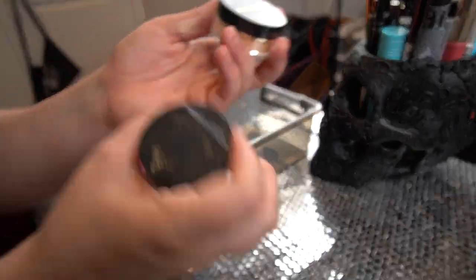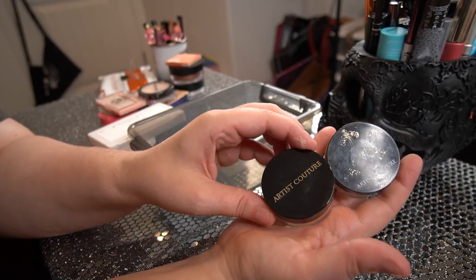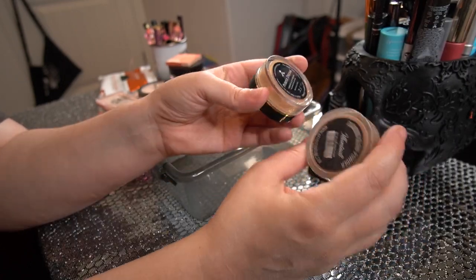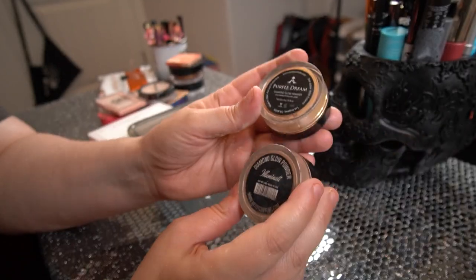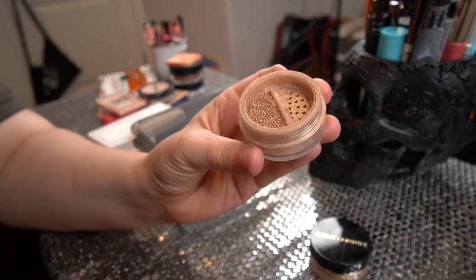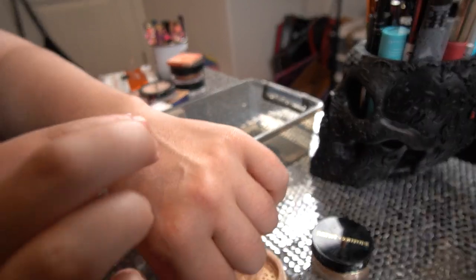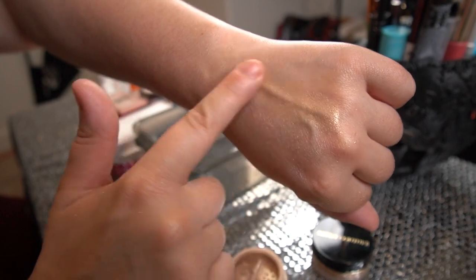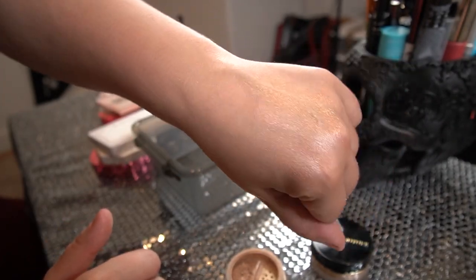Next, we have these two Artist Couture. And as you can see, one's got a lot more love than the other one. One's in the shade Illuminati and the other's in the shade Purple Dream. These highlighters are so pretty. This is the shade Illuminati, and it's very, very gold, but it's not too gold, but it's really, really bright. So many different types of skin tones can pull that off. It is so pretty. I love it, love it, love it.